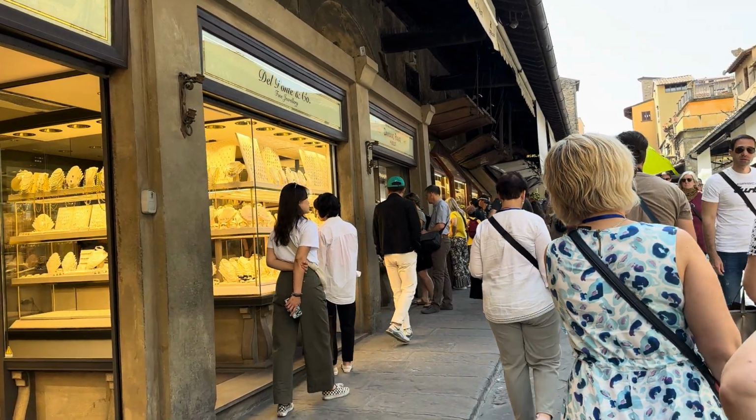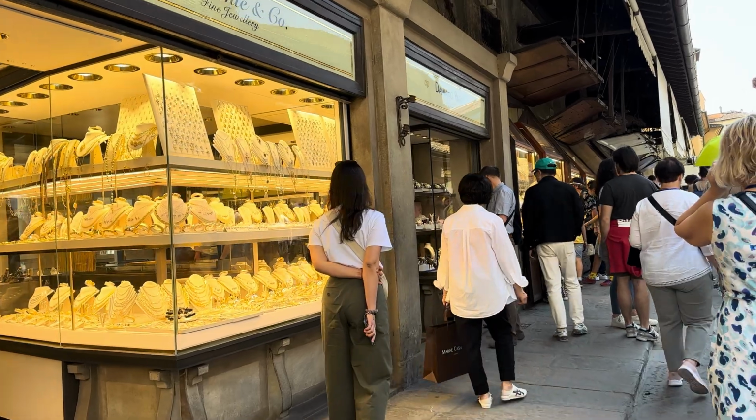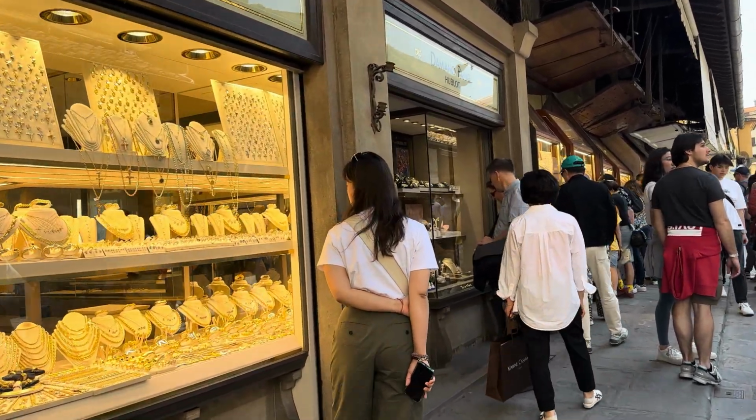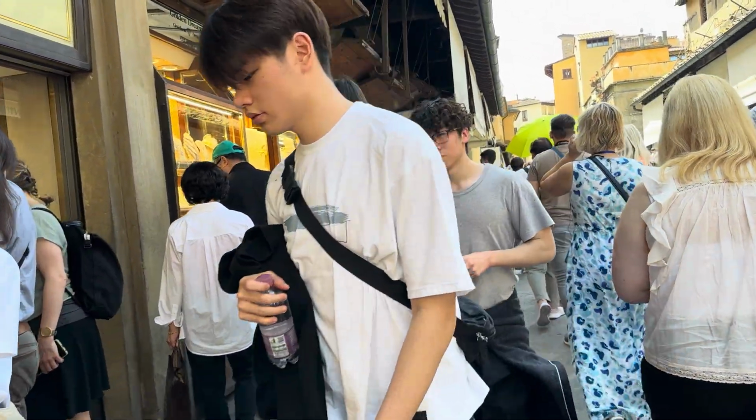So the Ponte Vecchio. Essentially, it's a lot of jewelry stores. Josh and I are not really into jewelry, but I am into cool architecture. So I did want to come look, but we're certainly not going to buy anything here. No offense to anybody who likes jewelry.